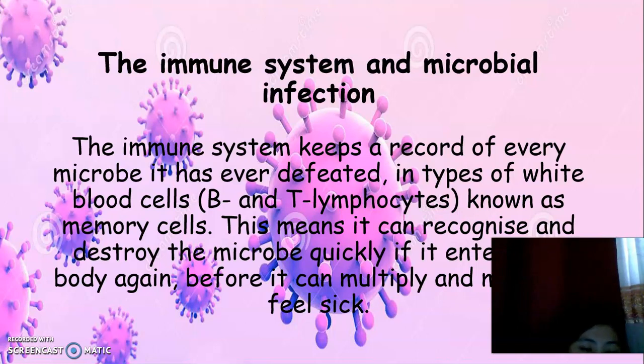Some infections like the flu and the common cold have to be fought many times, because so many different viruses and strains of the same type of virus can cause these illnesses. Catching a cold or flu from one virus does not give you immunity against the others.